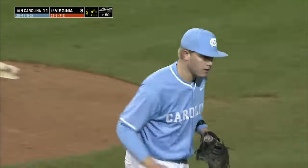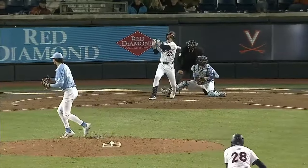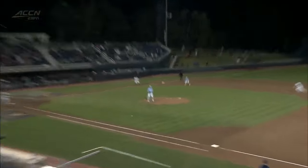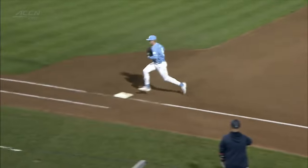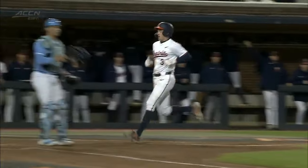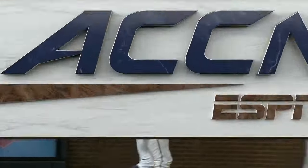That's a great job right there by Ethan Anderson. Gets a good pitch to hit, hunting something up in the zone, slowing the game down, knows the infield's back. Not only does he get the RBI, but he gets the runner to third base with less than two outs. So now a key at bat to try and get this to a two-run game for Luke Hansen.